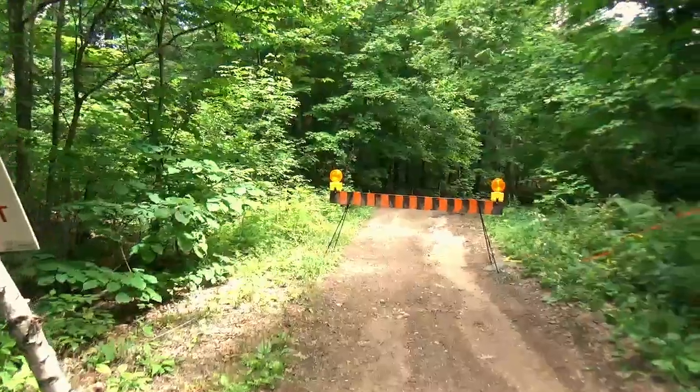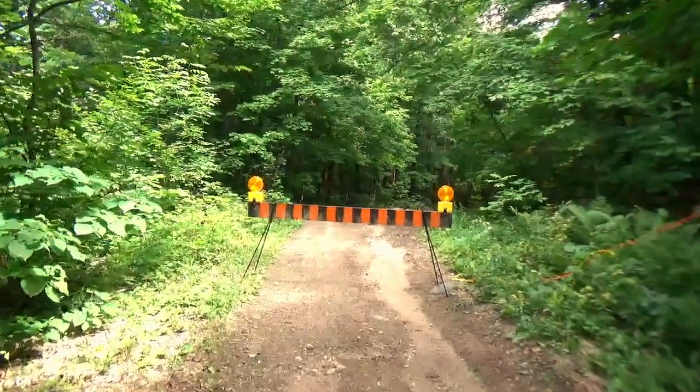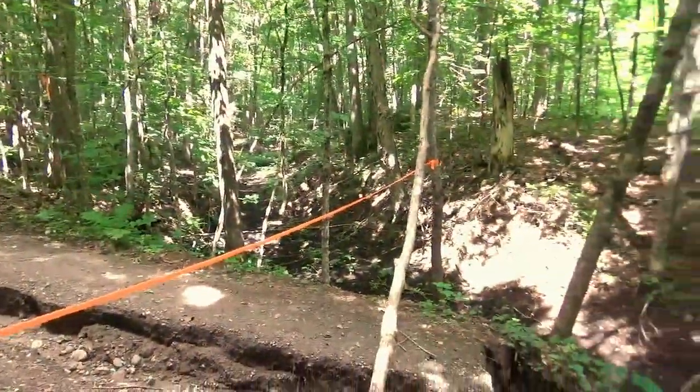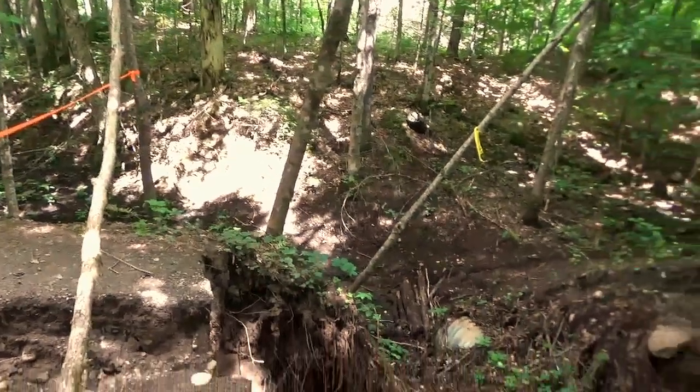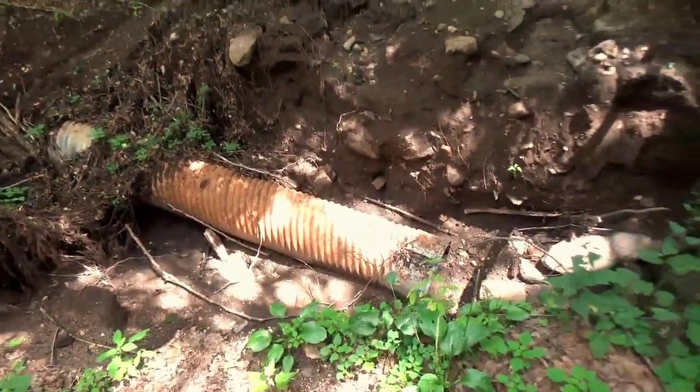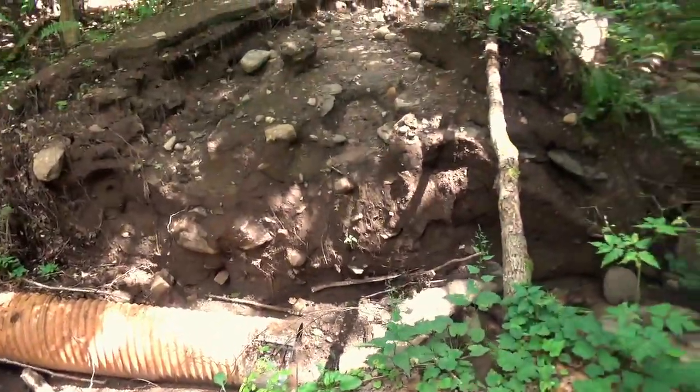Wow, if we have to backtrack, we've got a long ways back to go. Let's take a look ahead. Well, they sure weren't kidding when they said the road was washed out up ahead. Look at that. I'll bet it's 8-9 feet down to that culvert. I'll bet a beaver dam upstream washed out.